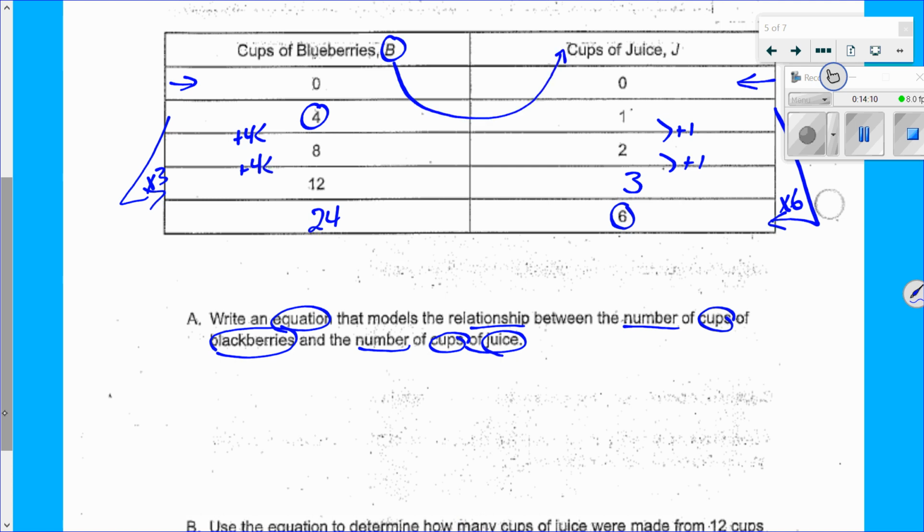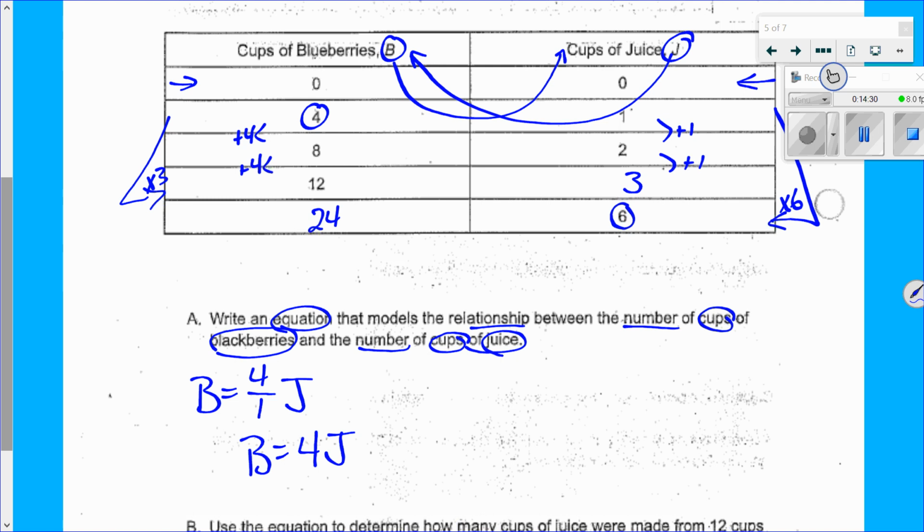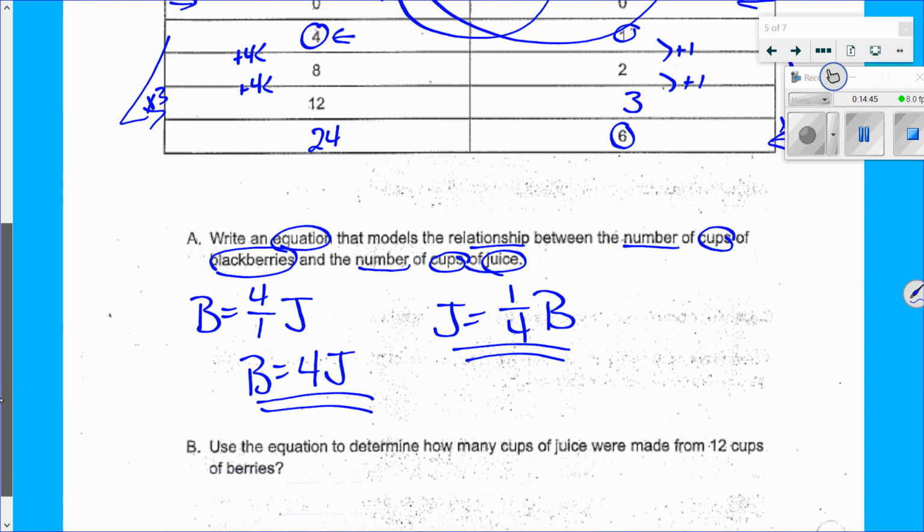But again, with that 0, 0 one in there, we need to make sure we go to the one that has values. So I'm going to start at B equals, the first real number I get is a 4 over 1 times the J. That can again be simplified. So we'll call that B equals 4J. Going the other way, if I start at the juice and come back this way, our J equals, the first number I hit is the 1 over the second number, this 4 once again, times my other variable, which is a B. So there would be the 2 equations that can be built off of this.